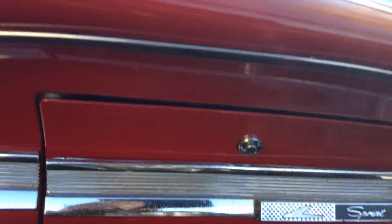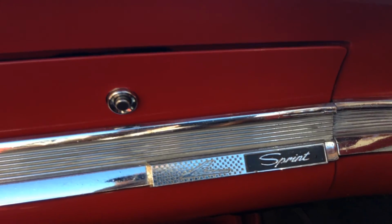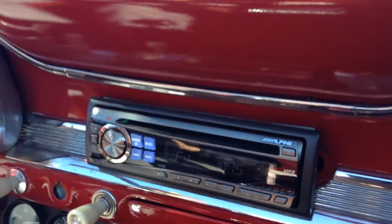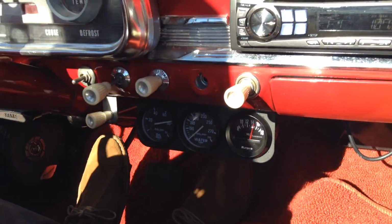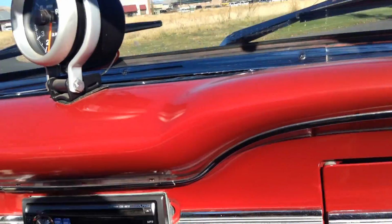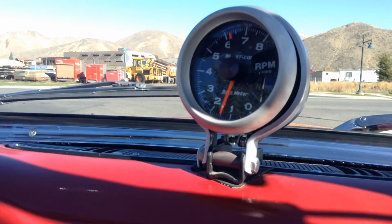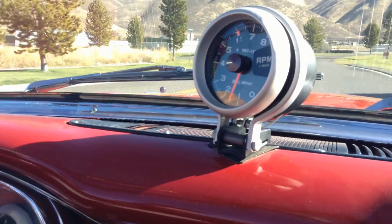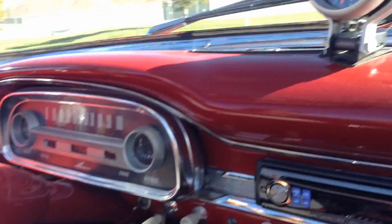God, that sounds good. Aftermarket head unit there. Fits nicely in the dash. You've got tunes going on. Got some aftermarket gauges: oil pressure, water temperature, volts. Your field gauge does work, I know, because I've been driving this car. Perfect. And your speedo. That tach is in op right now. That's an aftermarket one, but in the factory location, these cars did come with a tach right there from the factory. They're about $30 if you want a reproduction one.